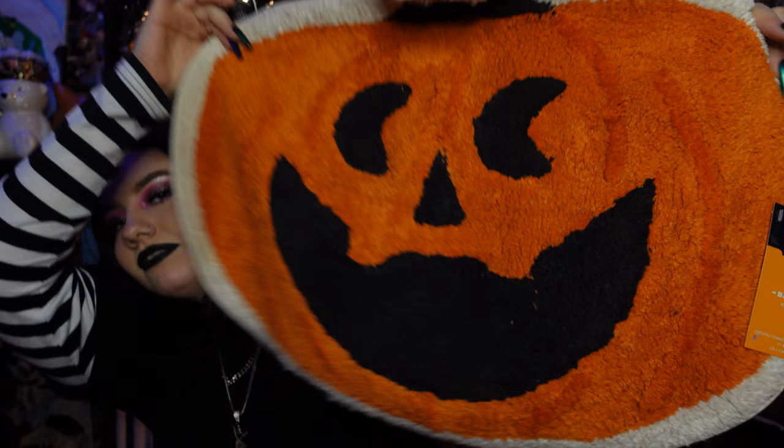And then I picked up this cute little bath rug. I got this jack-o'-lantern rug. Look at it. It's so cute.